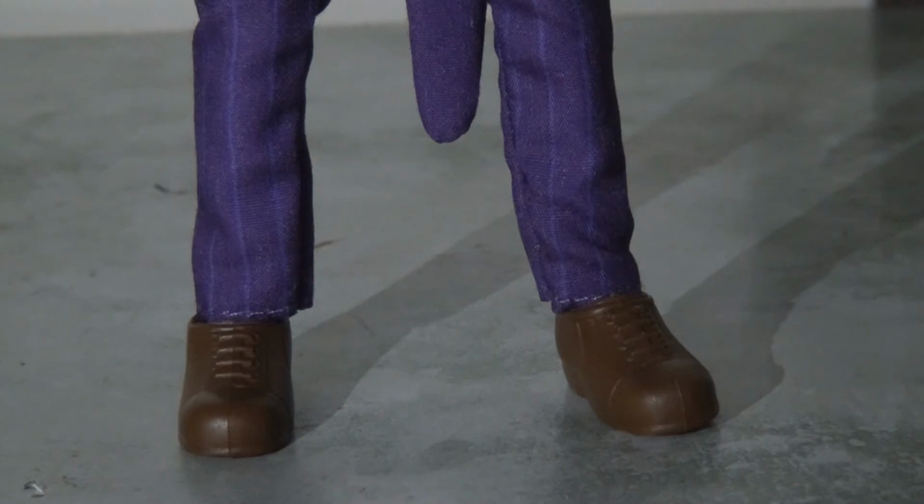Some of those boots that we have on the superheroes, particularly Superman and Batman, for example, have these rubber boots where they have the seam running down the centre of the sole and it stops them balancing. There's no problems with these shoes whatsoever. Joker has no problem standing freely on his own.